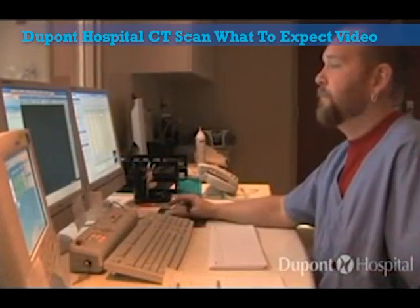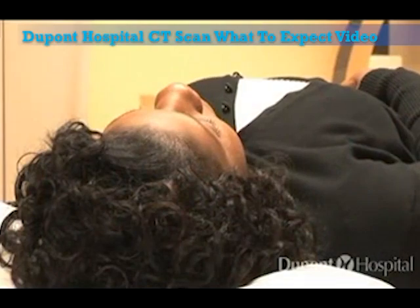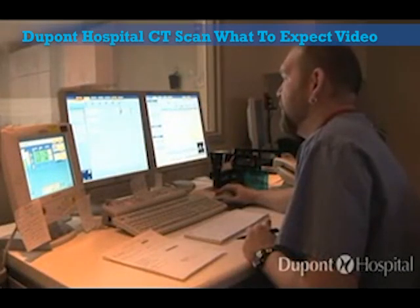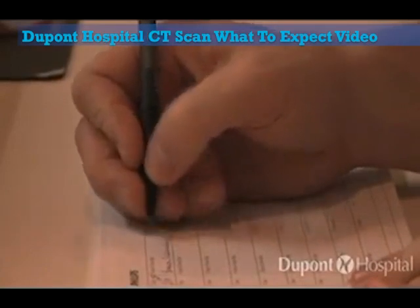You might have to hold your breath or hold very still at times when indicated by the tech. But other than that, you should not feel any physical discomfort during a CT. Results will be sent to your physician. You should expect to receive results from your physician at a follow-up visit.